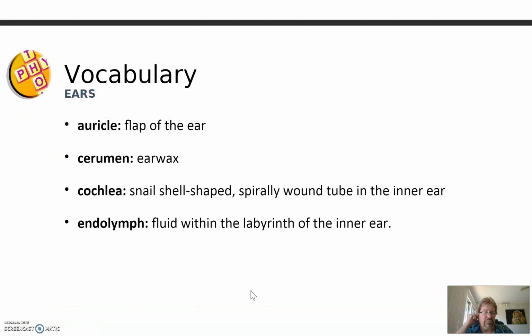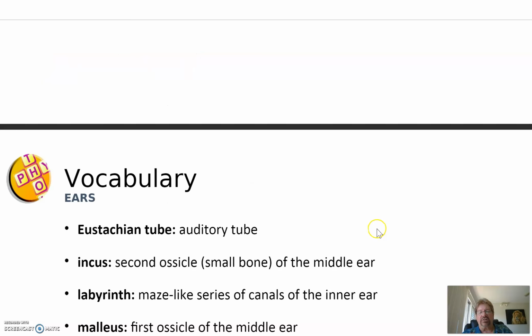Auricle is this part of the ear. Cerumen is the word for earwax. Modified sweat gland. Cochlea, snail shell-shaped spirally wound tube in the inner ear. Endolymph is the fluid within that labyrinth and cochlea in it. The vibration sets that into motion, and there's little hair cells that detect that. And then they send that, the cranial nerve 8, to the temporal lobes, and it's detected as sound.